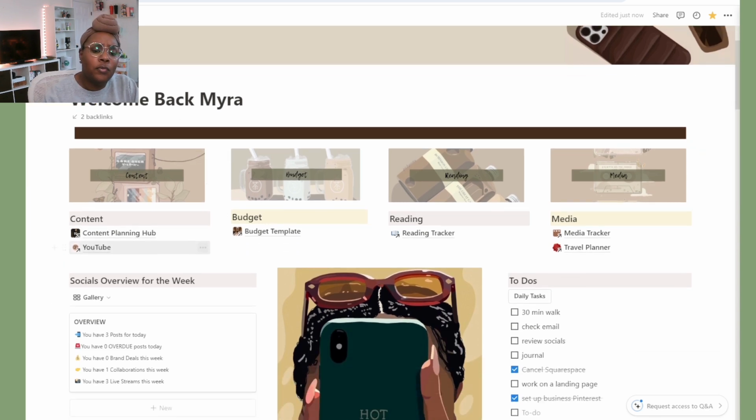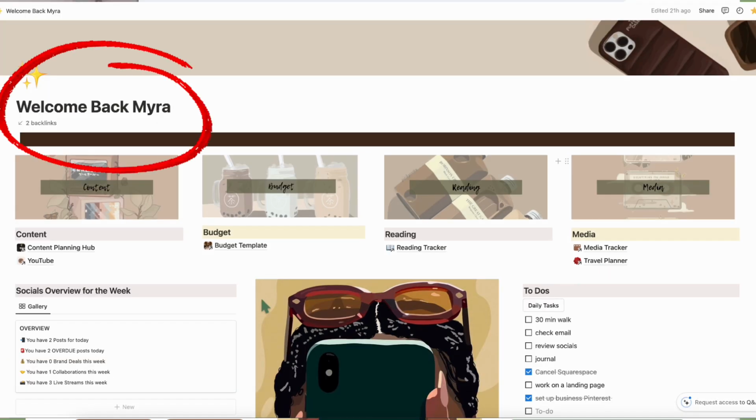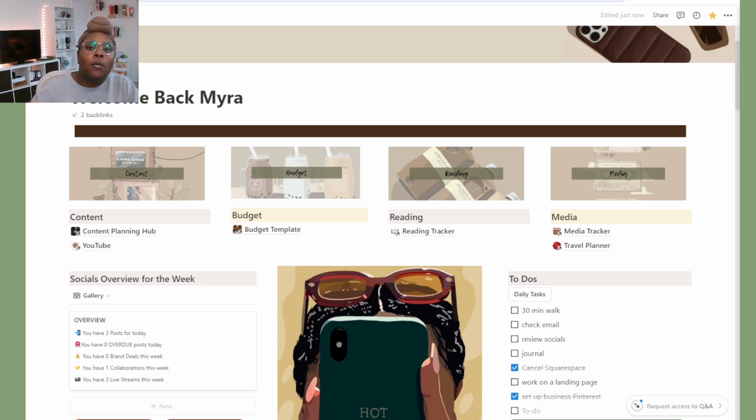So scrolling on down and moving forward, I have been noticing a bit of a trend when it comes to the way people are labeling their dashboard page. Before it just said dashboard or home screen or something of that nature, but I've been seeing a lot of people do welcome back, whatever their name is, or hello, whatever their name is. And I really love the feel of that because it gives Notion this kind of AI assistant or digital assistant feel when you have this welcome back Myra, so to speak. And that is what Notion is for me. It is definitely my digital assistant, my second brain, so to speak. So I love having that label of welcome back to give it more of that feel.